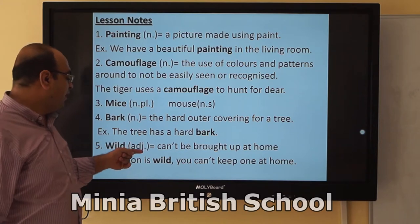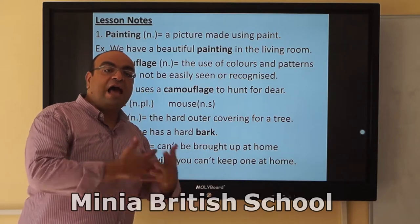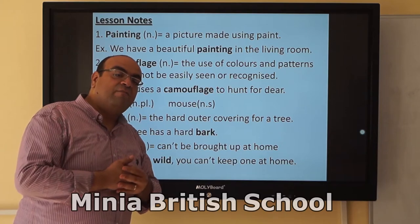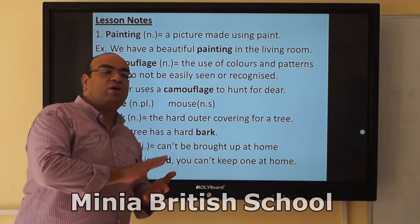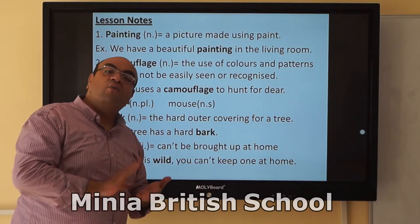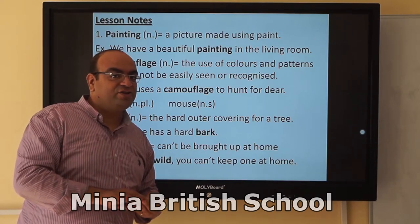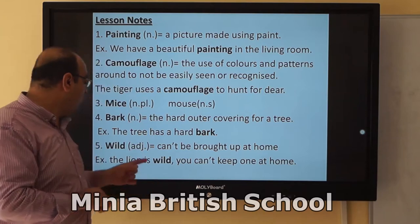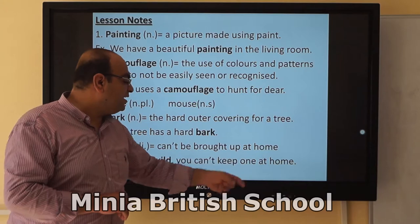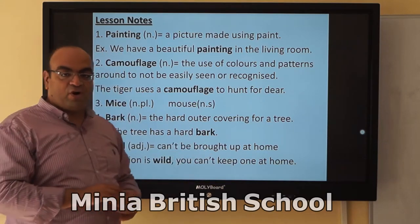Wild, that's an adjective, it can't be brought up at home. When I have a pet at home, it's my pet, I can play with it. But there is a dog or a cat that was not raised at home, that I cannot play with. What if it's a tiger or a snake? That's very dangerous and it can never be brought up at home. This is what they call wild. The lion is wild. You can't keep one at home. That was about this part.